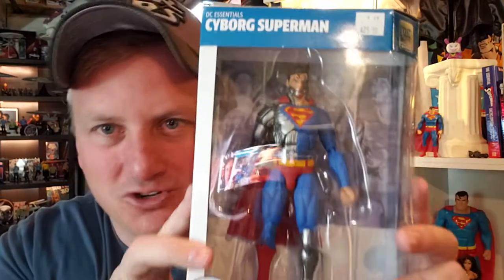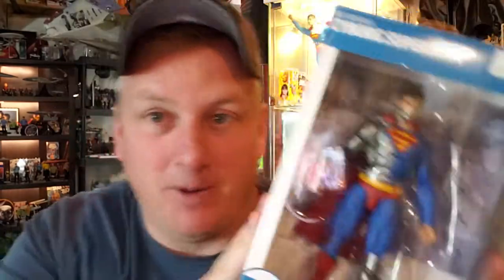Absolutely fantastic looking figure. I will get her out for you guys so you guys can see her up close again, because this is sort of a secondary thought when I went to the store, because I actually had another figure in mind. I got her as well, but that figure was the Hank Henshaw, aka Cyborg Superman, from the Reign of the Supermen. That film I just watched recently from DC Animated, amazing film.